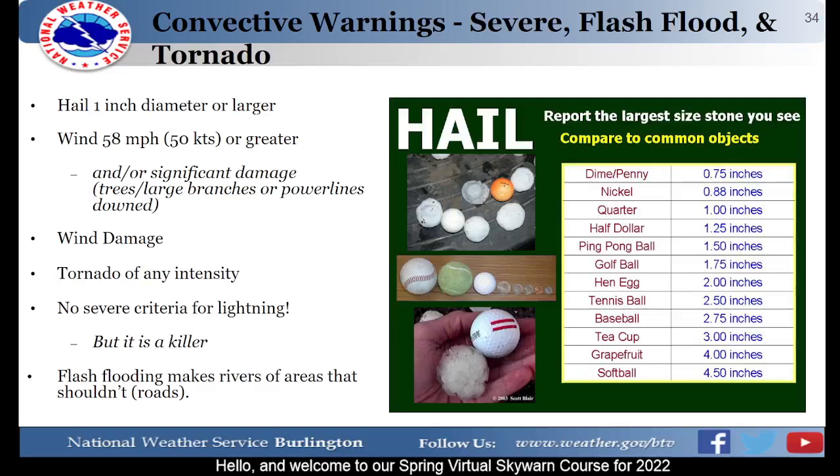When it comes to a tornado warning, we see radar signatures or, of course, a spotter report of a funnel cloud, and that can be at any intensity for a tornado warning. Of course, we have different tags associated with different intensities of tornado. We've never seen anything higher than an EF2, but in general, a tornado of any intensity for a tornado warning. And then, of course, for a flash flood warning, that's when we think that rapid rises in waters are possible that could affect urban areas or make fast-flowing waters, or, quote, rivers in areas that shouldn't have water on them.